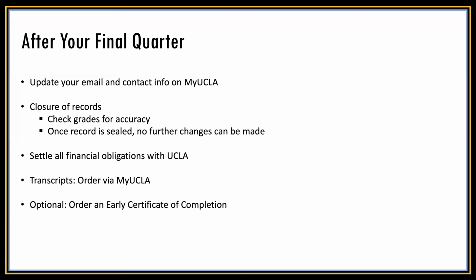So the timeline once you are in your final quarter at UCLA. About a month or 2 after you finish your final quarter, all of the records for students graduating that term get sent to the registrar's office.